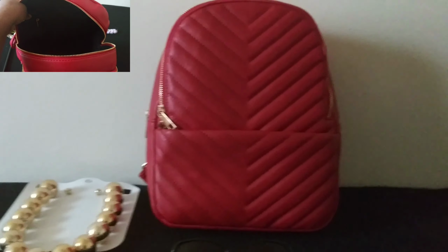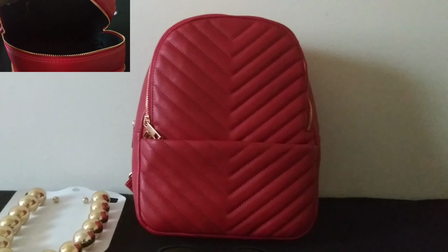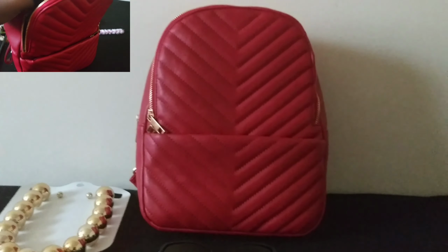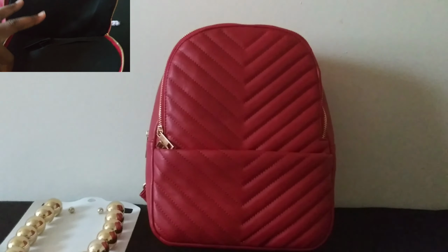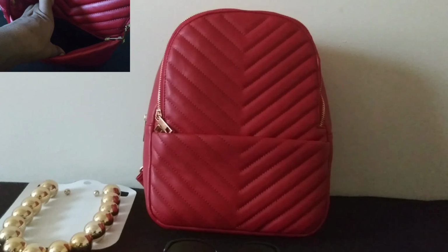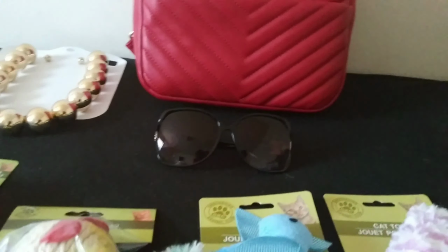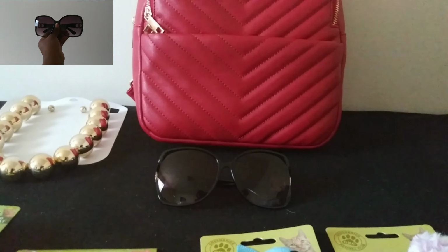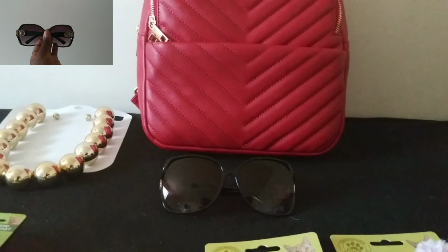I also got this red book bag from CitiTrends. This was $14.99. I love the texture and the color of it. It has multiple pockets and is pretty spacious. I also bought me a pair of shades. These were $3.99.